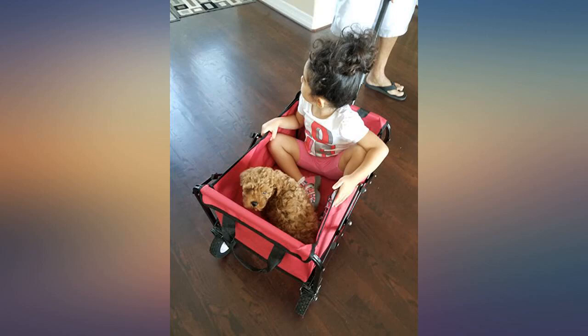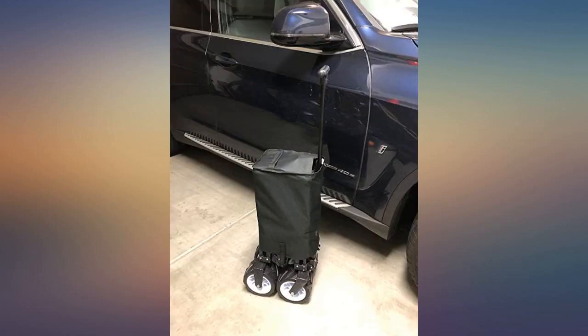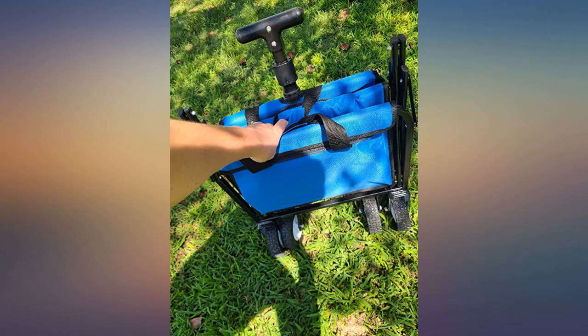Fantastic wagon and worth the money. I use it for our elderly dog who has mobility issues. It is extremely sturdy, as we have gone hiking in the woods. That being said, I am not gentle with the wagon and it holds up well.